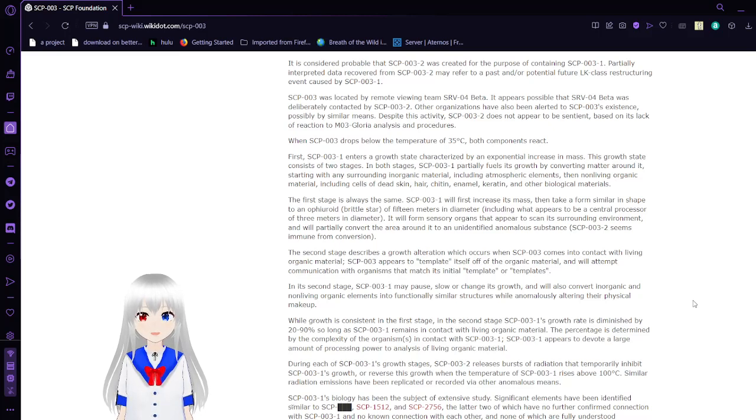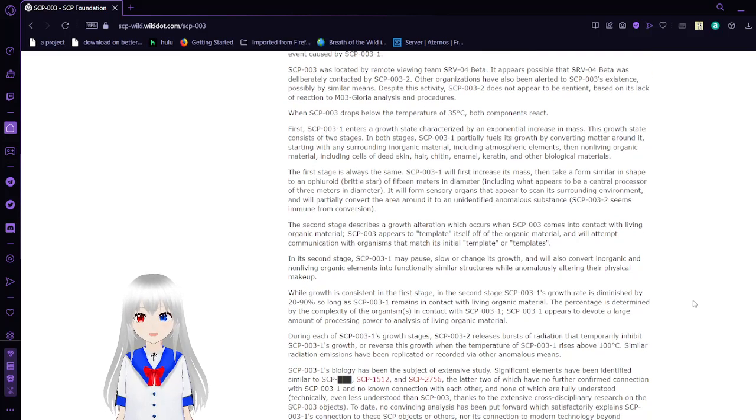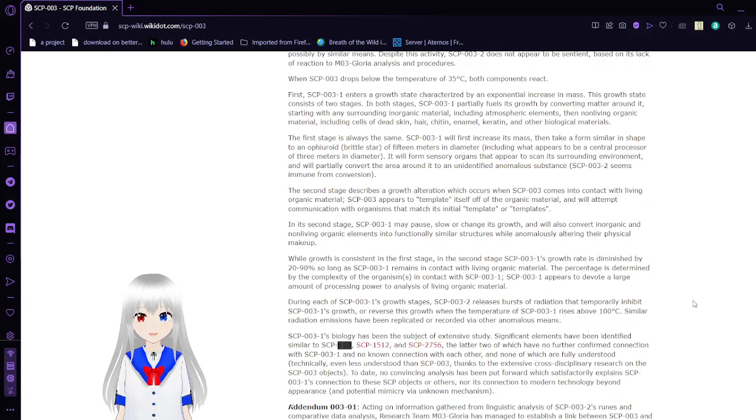In both stages, SCP-003-1 artificially fuels its growth by converting matter around it, starting with any surrounding inorganic material, including atmospheric elements, then non-living organic materials, including cells of dead skin, hair, chitin, enamel, keratin, and other biological materials. The first stage is always the same. SCP-003-1 will first increase its mass, then take a form similar in shape to an Ophiuroid brittle star of 15 meters in diameter, including what appears to be a central processor of 3 meters in diameter.